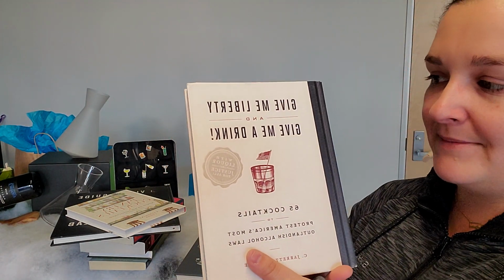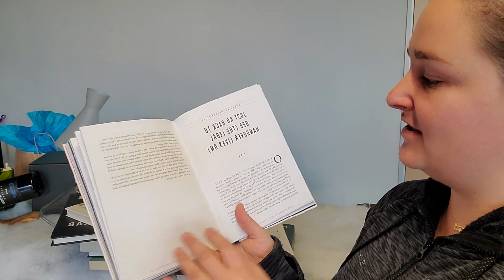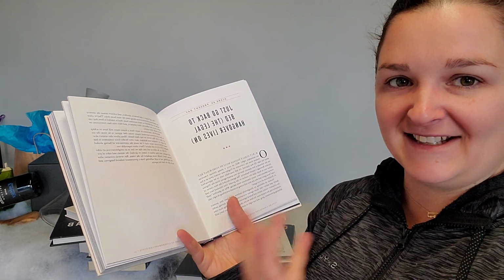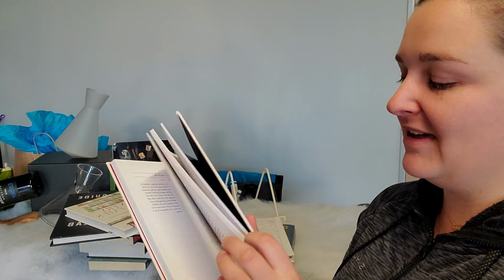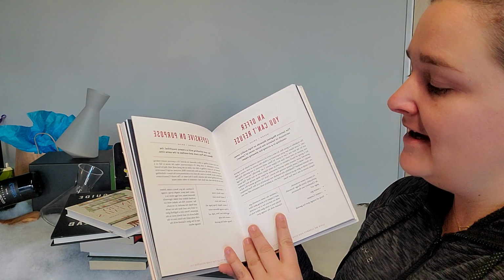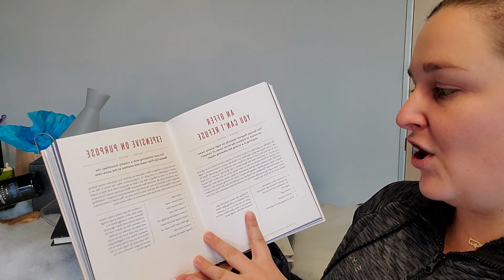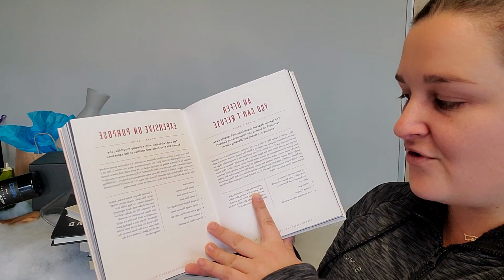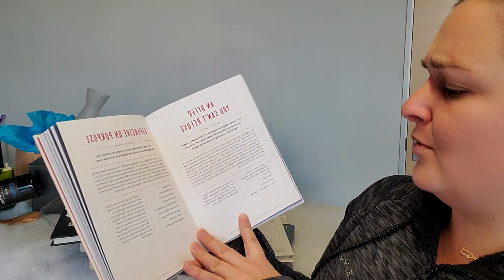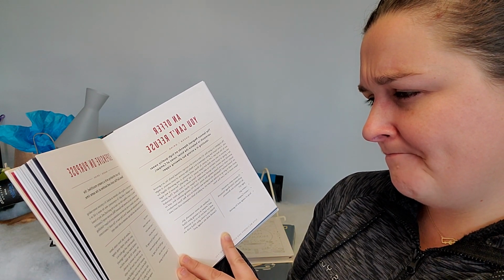Next up, Give Me Liberty and Give Me a Drink. This one's really fun. It's got kind of little anecdotes about the different legal processes that people have to go through in certain states, leftover laws that are really irritating. And then it also has cocktail drinks. So for this guy, Expensive on Purpose, this one is gin, heavy cream, lemon juice, lime juice, simple syrup, orange blossom water, egg white, club soda, and an orange wheel for garnish. Interesting.